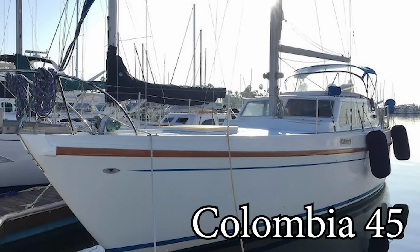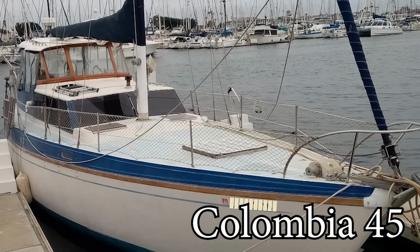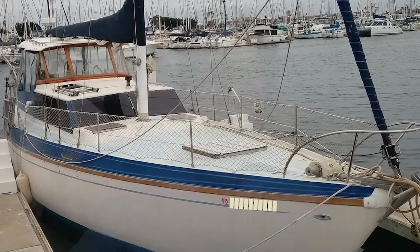Okay, boat number 7, the Columbia 45. So the Columbia 45 looks like a boat that you can get a crap load of boat for the money, but don't be fooled. It is not made for offshore. It has very poor cockpit drainage, and the hull has flexing issues. These two things put together spell trouble in any kind of offshore heavy sea situation.